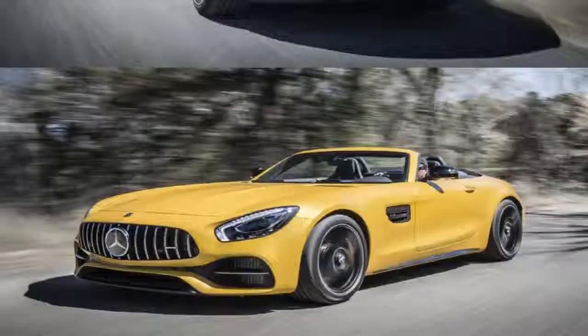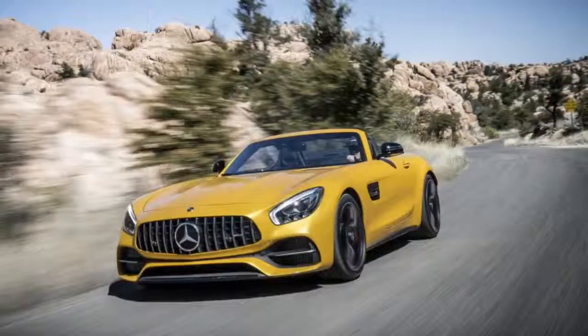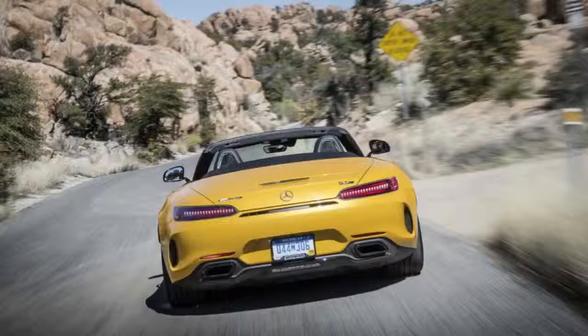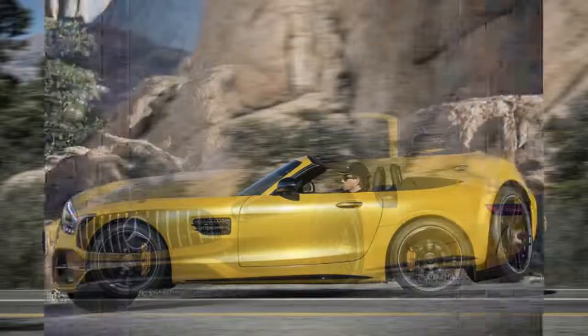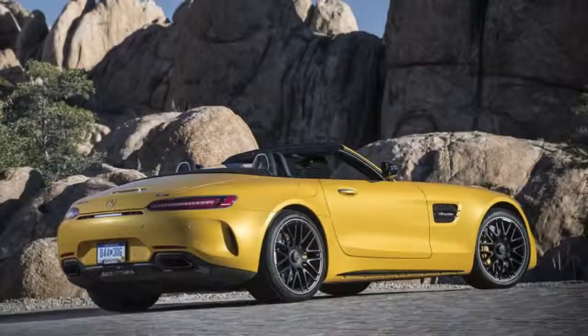Now, these elements are shared with a more hardcore AMG GTR, which goes further with a rear diffuser, a manually adjustable wing, and other high-tech aero enhancements, as are the active aero shutters located below the AMG Panamericana grille that for 2017 now graces the face of every AMG GT model. And don't be surprised when that grille starts showing up on future AMG models as Mercedes seeks greater visual differentiation between its three sub-brands, Mercedes-Benz, Maybach, and AMG.